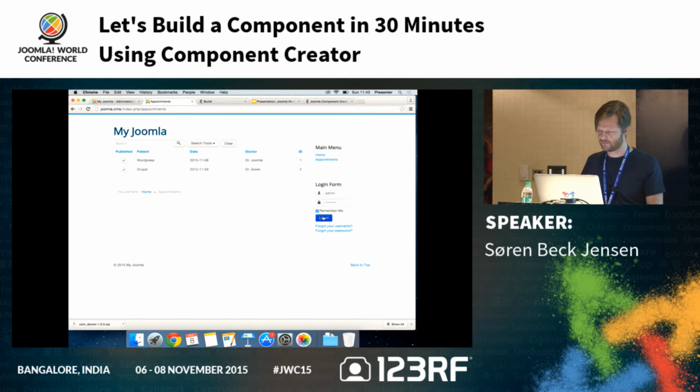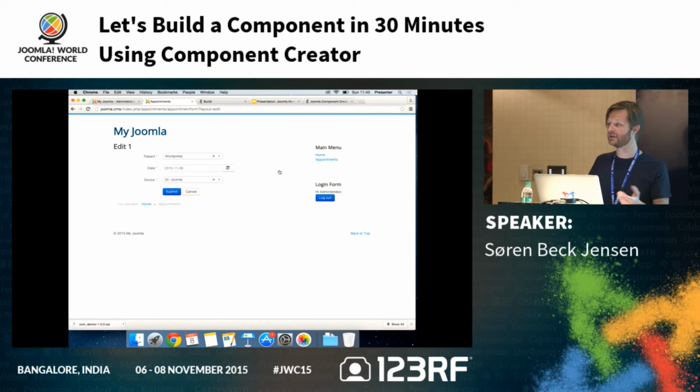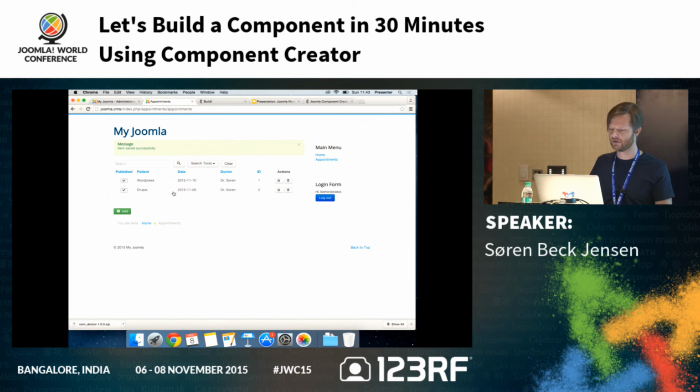then I should be able to, then I get some actions, so I can edit from the front end, the same as we saw in the admin. The same things. I can change the appointment. I can change the doctor, whatever. So that's basically it. We've created a doctor's component in half an hour, and there's still time for a few questions. So if you have any comments or whatever, yes.